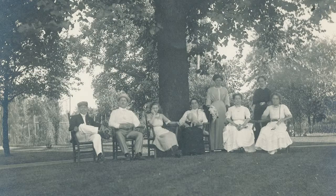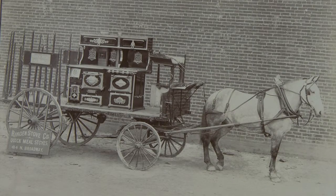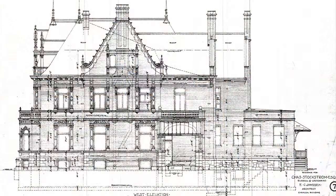This house is located in Compton Hill, Reservoir Square neighborhood. It was built in 1908 for Charles Stockstrom, who founded the Quick Meal, then Magic Chef Stove Company, and cost $50,000 to build. The architect was Ernst Janssen, and they built it in 1 year.